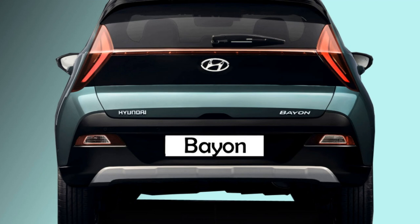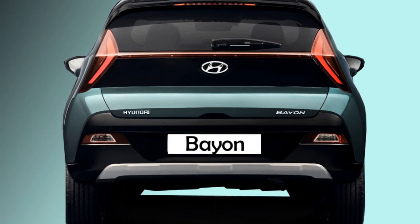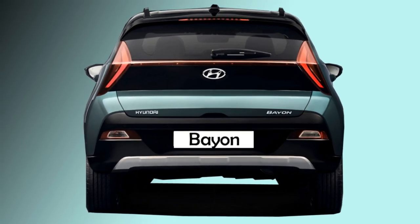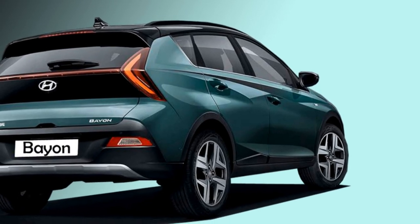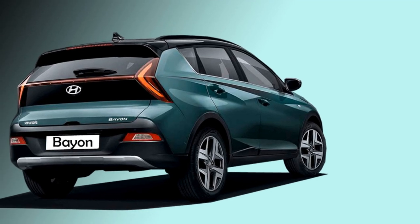The rear profile of the car looks attractive with LED arrow shaped tail lights, a red strip which joins the two tail lights, rear washer and defogger, dual tone bumper, and silver rear skid plate.